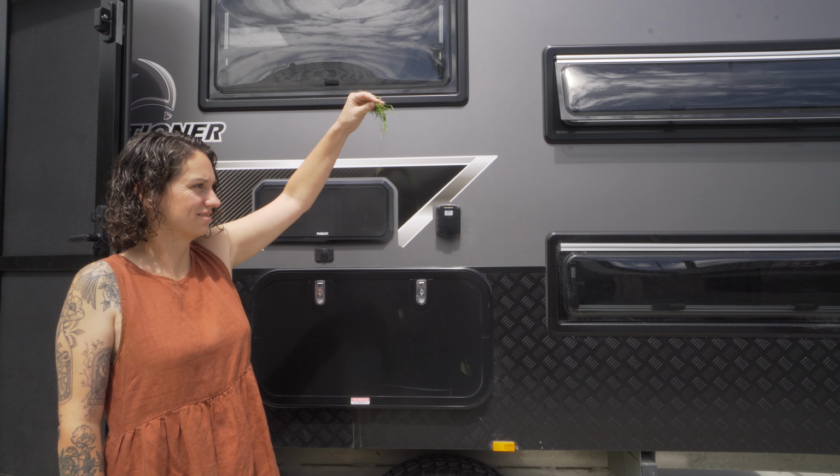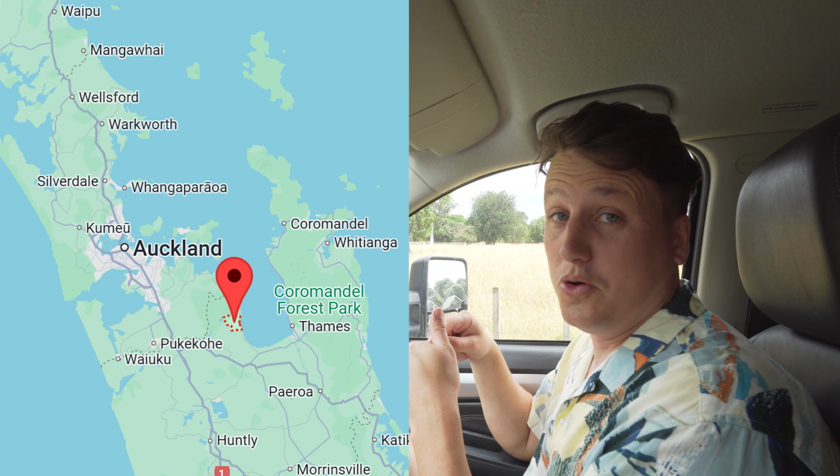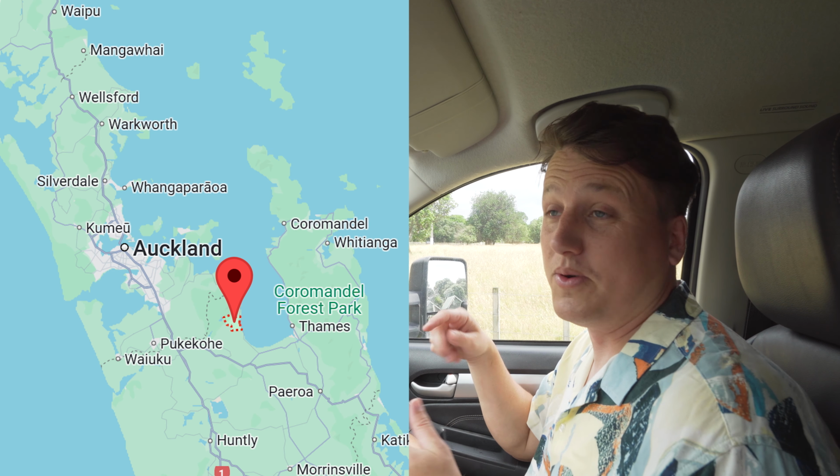So we checked the weather apps and the wind is blowing from the south, blowing to the north. So we're not heading towards home, we're going to head north instead. Currently we're in Kaiawa, which is north of Miranda, kind of opposite Thames on the Firth of Thames. Here's a map for reference. We're going to start heading north, and it's somewhere we've never been before. We'll head north for maybe 10 minutes and then we'll draw a second card.